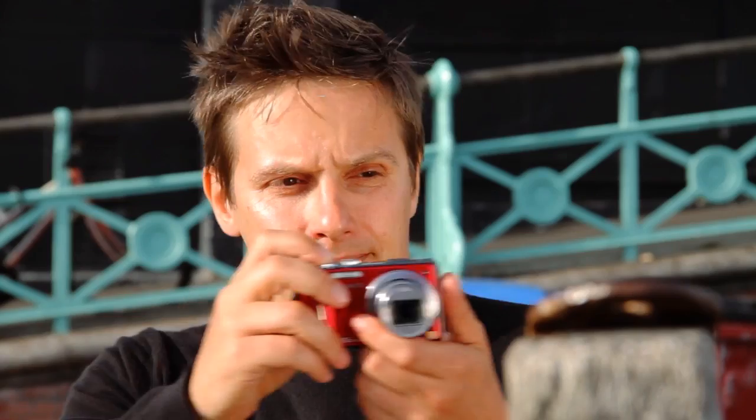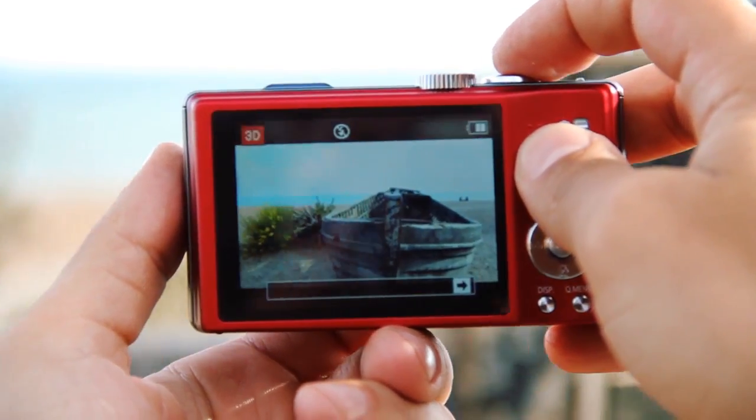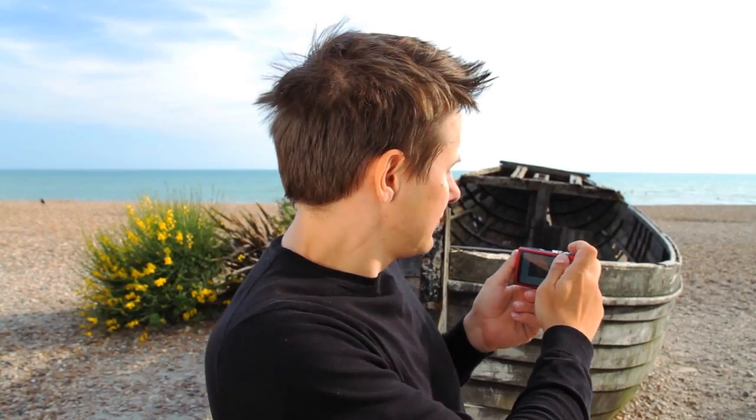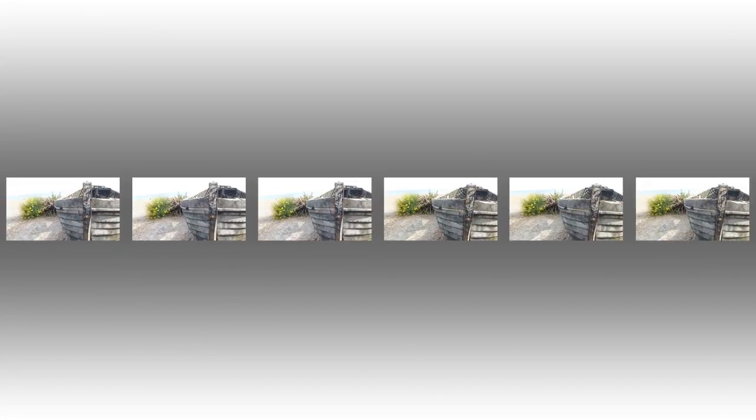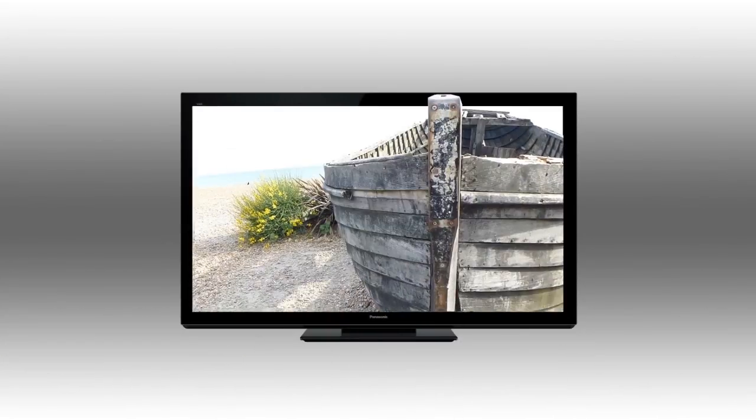You can use the TZ20's burst mode to capture 3D stills too. Just choose 3D assist and then take a burst of shots. The camera will then automatically choose the best shots for your left and right eyes and combine them together to create a 3D stereoscopic image whenever you connect the camera to a 3D capable TV.